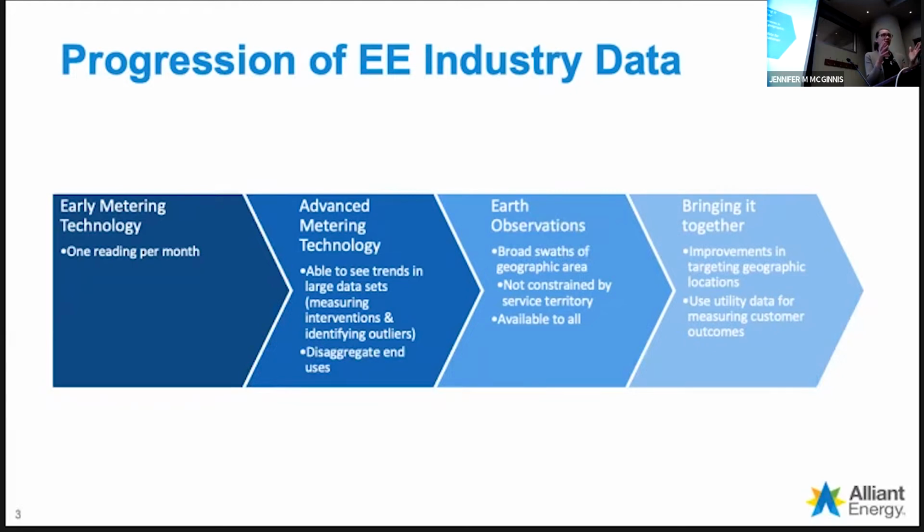So a couple things, you can look across broad swaths of territory. You're not necessarily constrained by a utility territory. So if you are wanting to look beyond that, that's really helpful. It's available to all. We just have to get more people learning how to use it and have it kind of more broadly used.